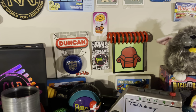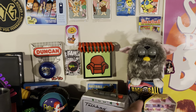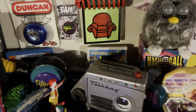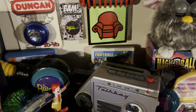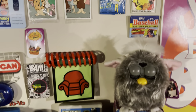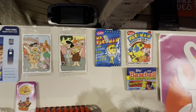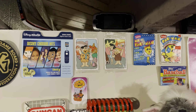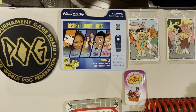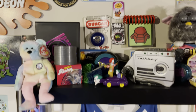We got a yo-yo, of course, from Duncan. We got the Blue's Clues notebook. We got the original Furby, the original Magic 8-Ball. We got those toys, I forget exactly what they're called right now, that were like little video game screens that they had for like everything in the world that were usually pretty terrible. We got some baseball cards that usually came with that gum that's still sealed and still has the gum in there, which is hilarious. We got the Flintstones. We got the original Disney Channel music card from Mixclip. If you guys remember Mixclip from Disney, I have that on the other side over there that will show eventually.